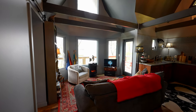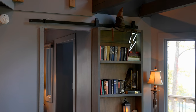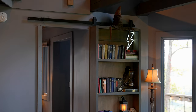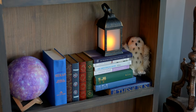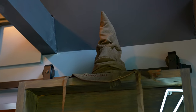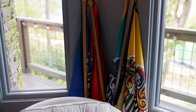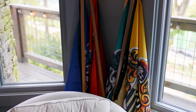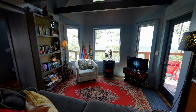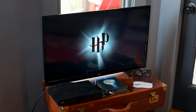When you walk inside, you've got a couch, chair, and then a bookcase that actually doubles as the door to the bedroom. And we love all the details on the bookcase. It feels very Harry Potter, especially the sorting hat that sits up top. And then they also have a chair with a flag of each house sitting behind it, just giving you that feel. Then next to the chair is a little faux fireplace heater, and next to that, your TV where they provide the Harry Potter movies for you so you can have a little movie night while you're here.